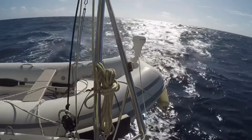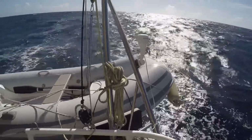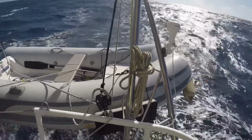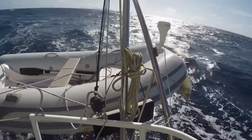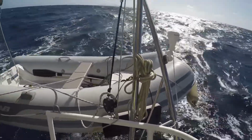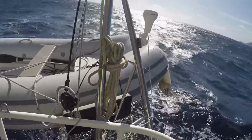What we call a following sea. We have some big waves, 1.5 to 2. And we tend to surf down these guys, which adds about a knot sometimes, surfing down the front. I had seen as much as 8, but typically at least 6 something.